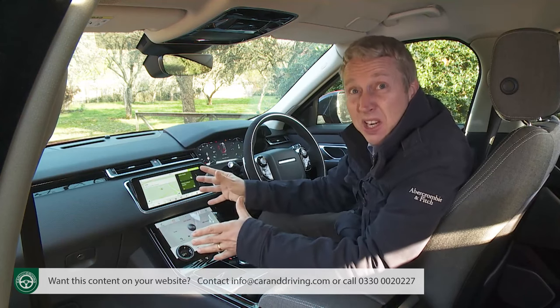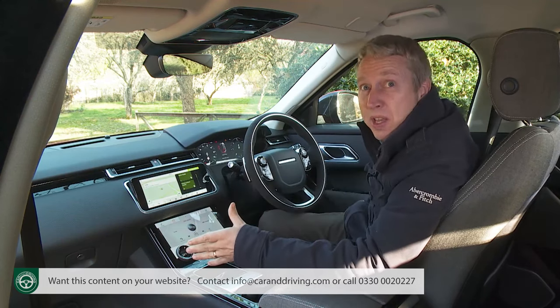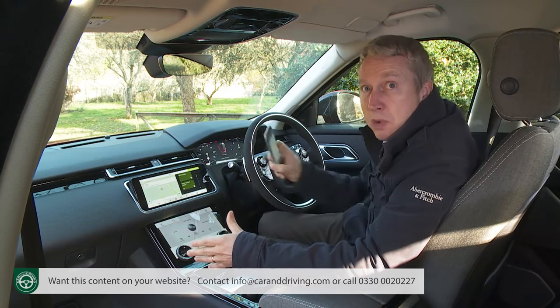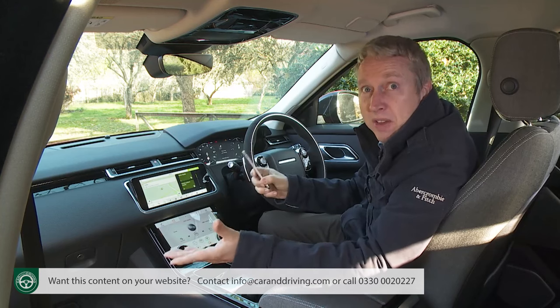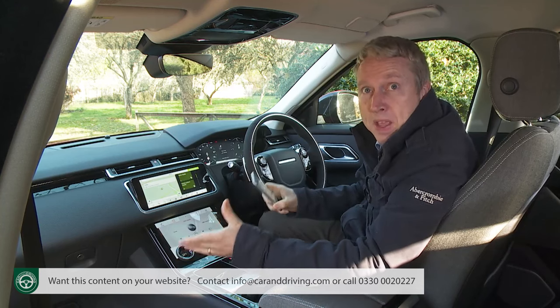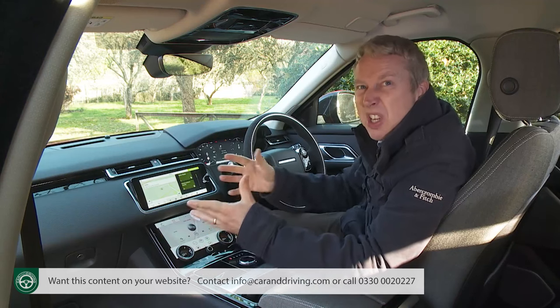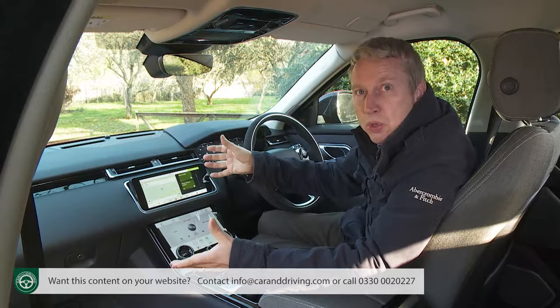Plus, rather amazingly, this setup doesn't incorporate the industry-common Apple CarPlay and Android Auto smartphone mirroring systems that every other rival offers. There is a free Land Rover app that gives you a certain amount of this functionality, but it's nothing like as easy to access or to use.